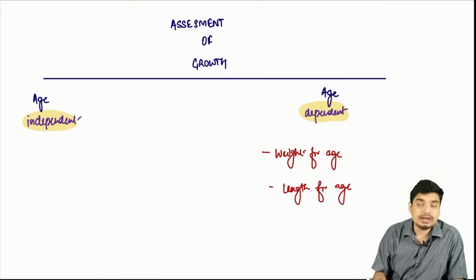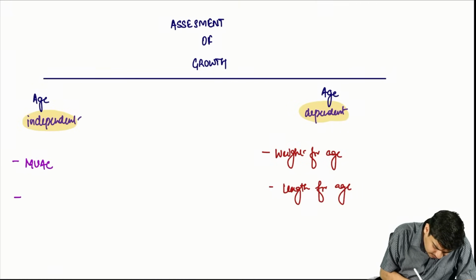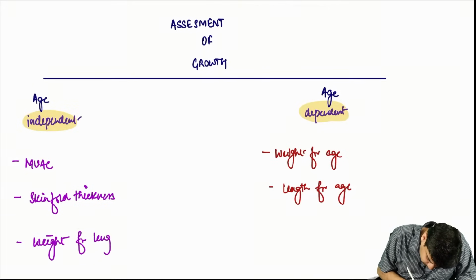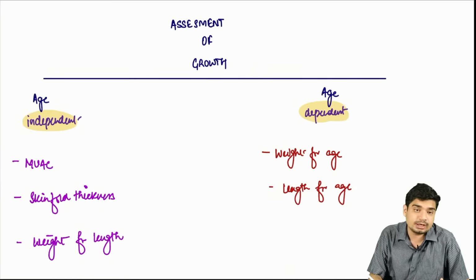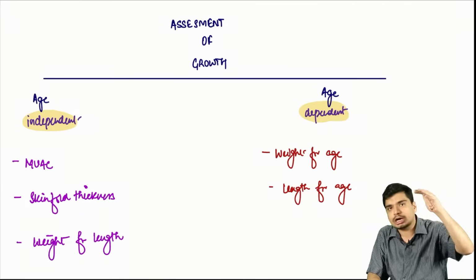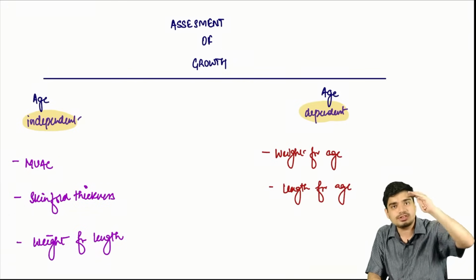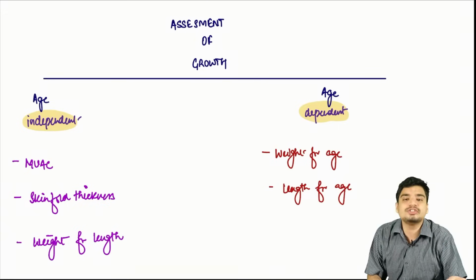As far as age independent parameters are concerned, this basically includes your mid upper arm circumference, your skin fold thickness, and your weight for length. Now, these age independent parameters will basically have a cutoff. As far as mid-upper arm circumference is concerned, if it is above 11.5 centimeter, it's normal. If it is below 11.5 centimeter, we'll call the child as having SAM.